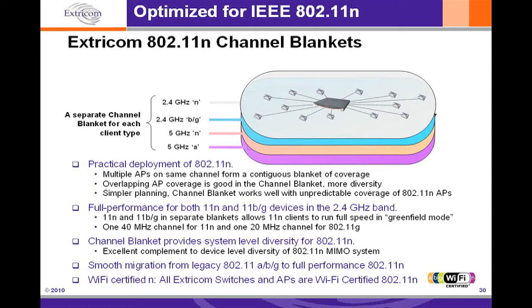It's also, the channel blankets can really be a convenient way to help you migrate from the legacy world to a brand new 802.11n. And you can organize your blankets any way you want, but maybe initially you only have one 802.11n blanket, and then the other 3 are supporting legacy devices. And as you transition over time and more of your devices are full-speed 11n, you could switch over and dedicate more of your radios to the 11n infrastructure. And it's up to you how you do that.